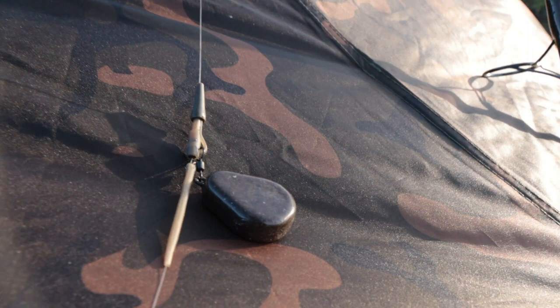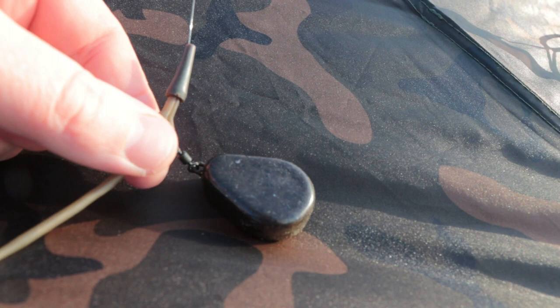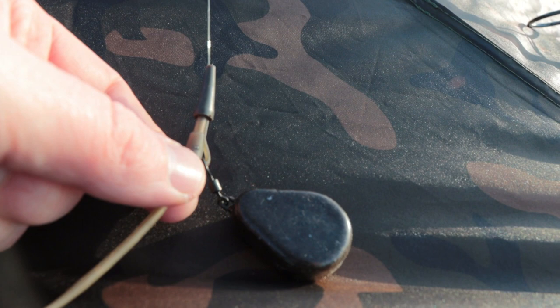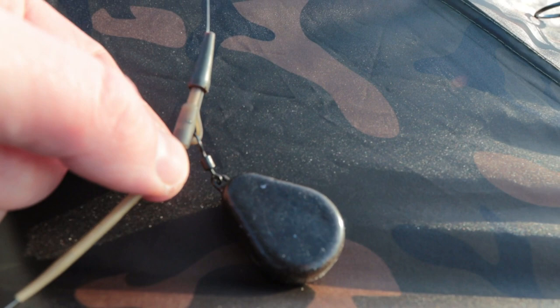So a safety lead clip is where you have the T stop, which traps the ring swivel for your quick change. So it traps it so that your lead can't move up and down the line when you're playing a fish on a zig, because it can be a nightmare if that happens. So if you're ever going to use a zig on a lead clip, make sure it's a safety lead clip and you've got the T stop.